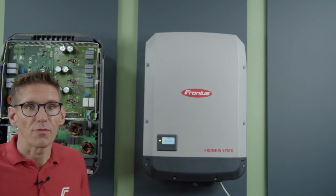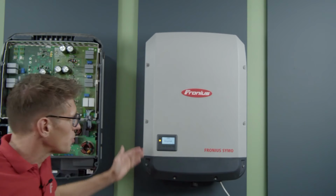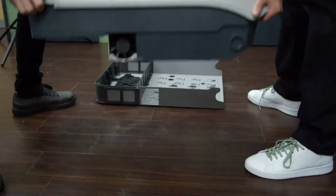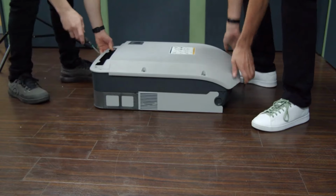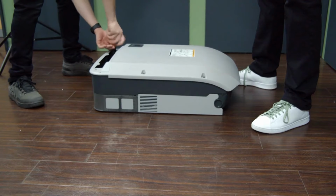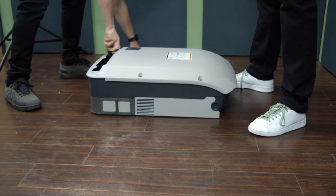So the inverter is now ready to be switched back on, both on the AC and the DC, and you need to run through the commissioning process as if it was a brand new inverter. Next, make sure that the inverter is securely connected onto the transit backplate. Ensure that the retaining screws are tightly fastened, and then replace the transit DATCOM cover as well.